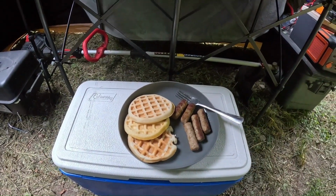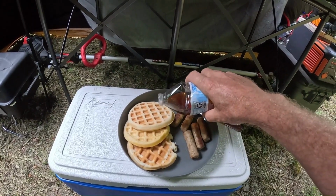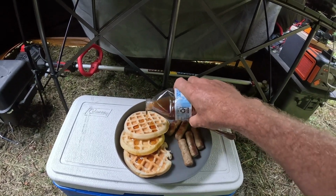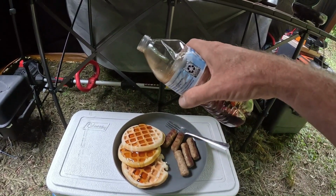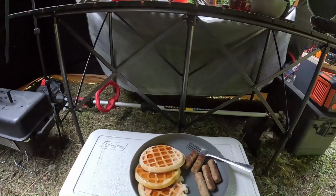Waffles and sausage. I brought some syrup too. Put it in a water bottle. Didn't want to bring a whole jar of syrup. There we go. Coffee.